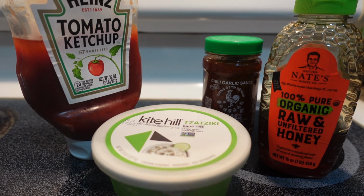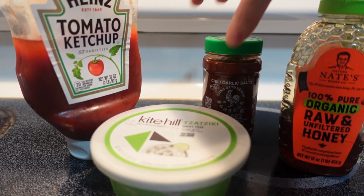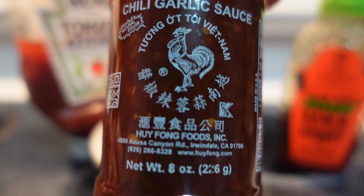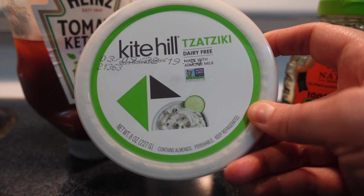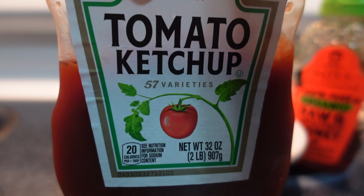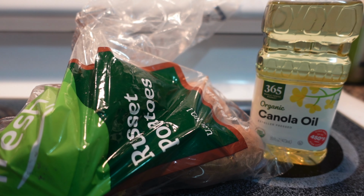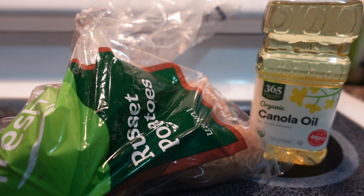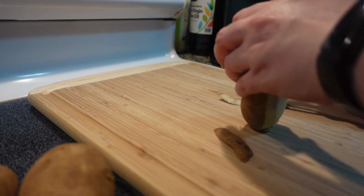How's that for Disney magic? For our saucy toppings, we're gonna need 3 tablespoons of honey, 2 tablespoons of sriracha, a 1/4 cup of tzatziki sauce. I love this Kite Hill brand because it's dairy free, but you can use regular. And you need a 1/2 cup of ketchup. And lastly, for the base of our dish, we're gonna need 4 cups of vegetable oil for frying and 5 large russet potatoes that we're going to peel and cut up into French fry shapes.